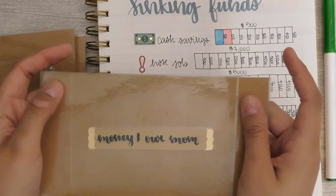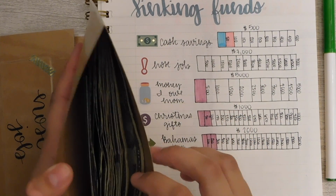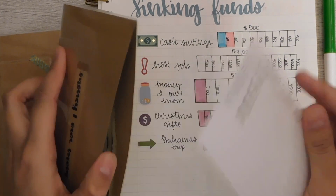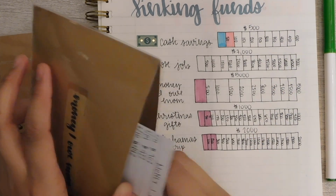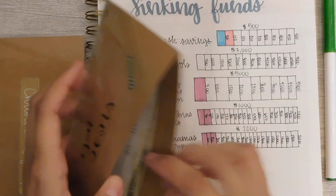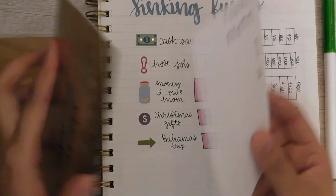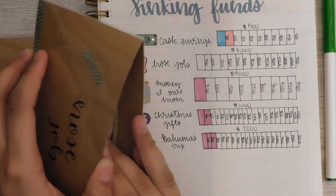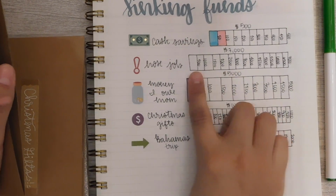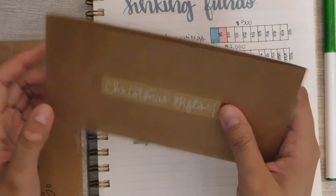And yeah, so money I owe my mom. The second goal is $1,000. I know for a fact that we didn't make that because that's 582. For my nose job, we're at 500 for the first goal. We have $97, so we're like 1/5 of the way to be at 500. So eventually we will get there.